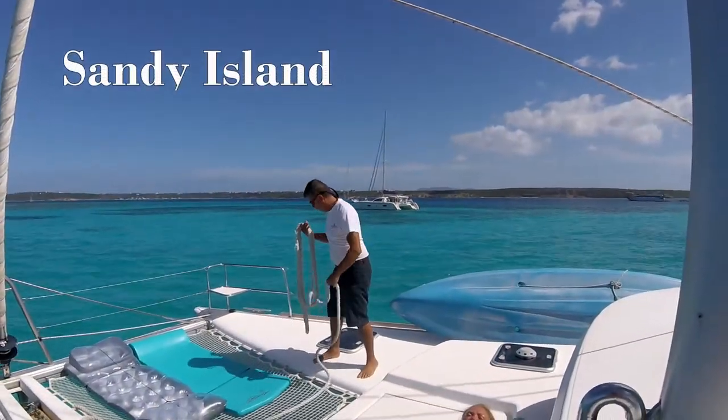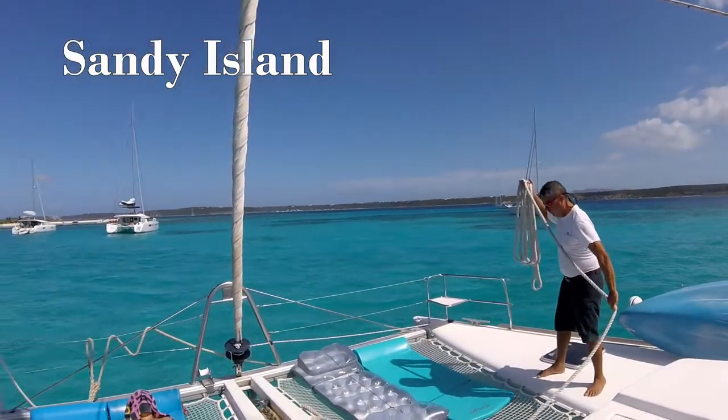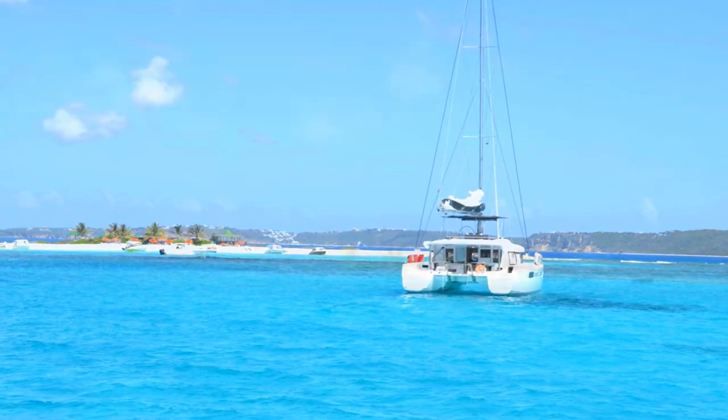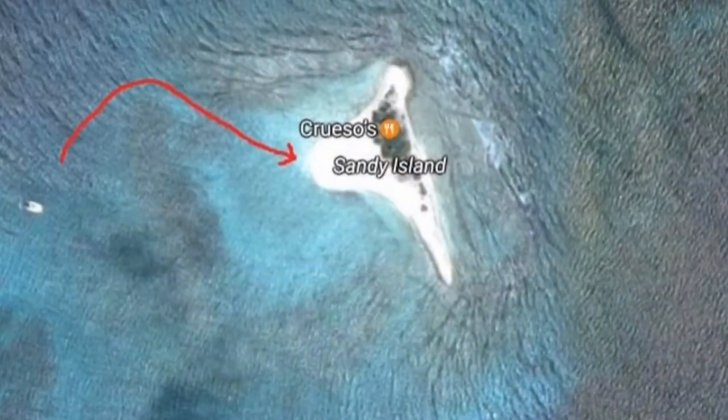This morning, we were off to Sandy Island. It was just a short trip from Crocus Bay. The island is surrounded by reefs, so you can't anchor up near the island. Mooring balls are provided beyond the reef. If you're planning to dinghy into the beach, the entrance to the reef is on the northwest side of the island.